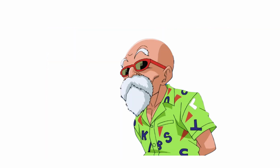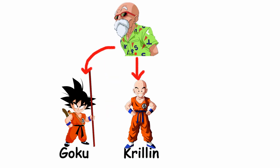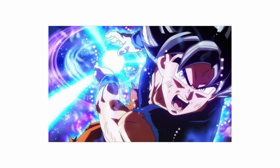The Kamehameha was first created by Master Roshi, a wise and powerful teacher. He taught it to his students, including Goku, Krillin, and Yamcha. Over time, many other heroes and even some villains learned how to use this amazing technique. Goku loves the Kamehameha so much that it became his signature move, something people recognize him by.